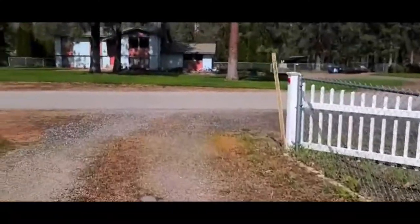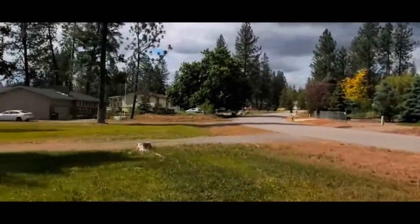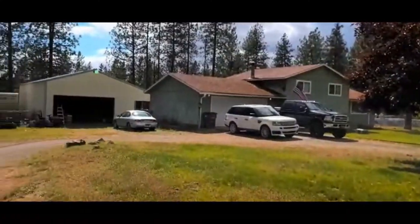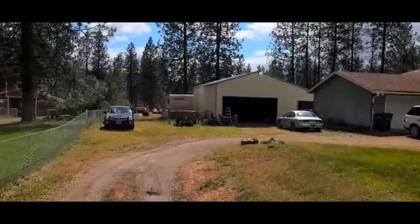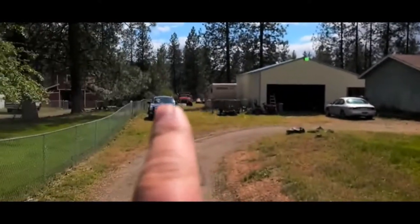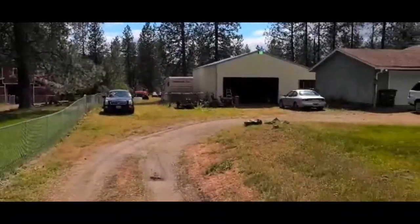So, here's kind of the neighborhood we're in now. Everybody here has 1.5 to 2 acres. This is the place where we're staying right now. Got a lot of stuff. This car over here, getting rid of. This one here, we're going to sell. This camper here is going bye-bye.